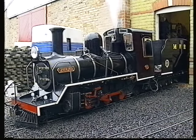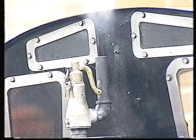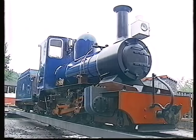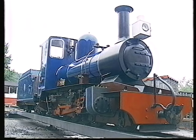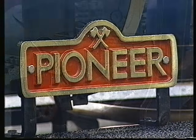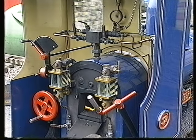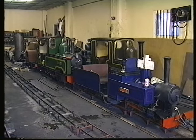There is a wealth of locos and rolling stock, many items having come from a former miniature railway centre near Christchurch. The style of these locomotives is best described as a miniature narrow gauge and came about largely due to the influence of the 7¼-inch gauge society. This large fleet is maintained to very high standards using the railway's comprehensive workshop facilities.